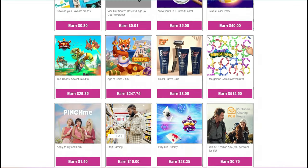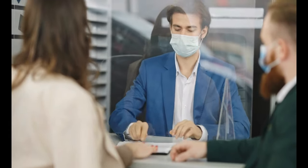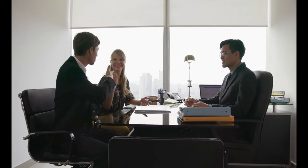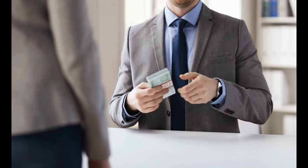You can also find some pretty high paying offers. I mean, there's ones for 50 to 75 bucks for opening a new savings account, opening a credit card, trying out different financial products or services. So if you're on the market for a new bank account or a credit card, or you're just shopping online, you can do it through InboxDollars and potentially get some free cash, which is pretty cool.